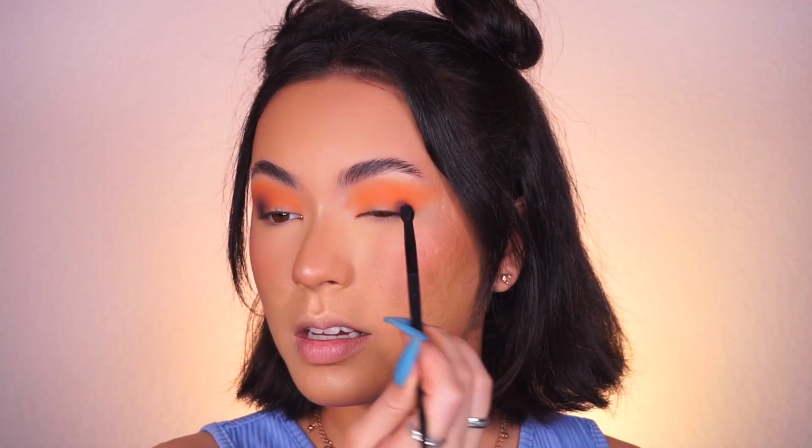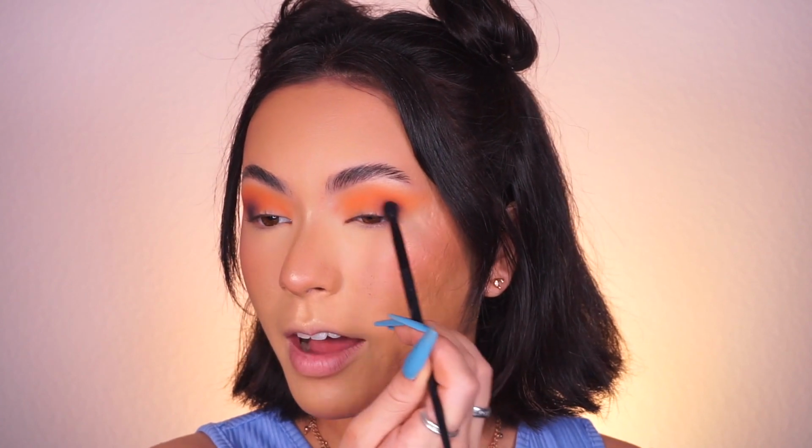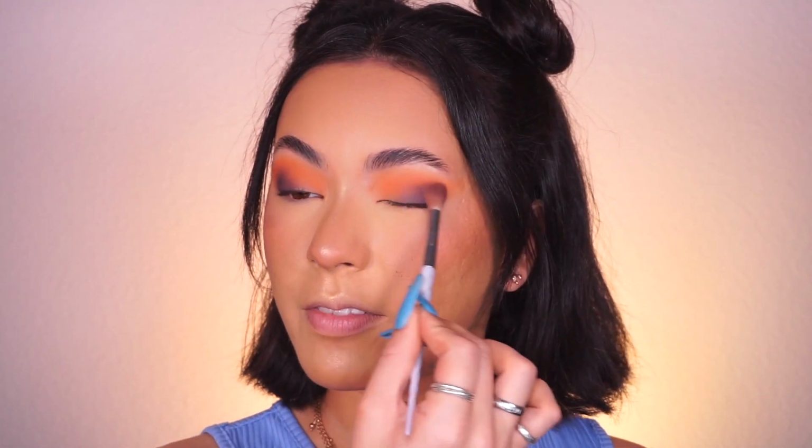I think that looks so pretty. It blended out really nicely. I'm just packing a little bit in the outer corner, blending about halfway. And I also blended that dark shade about halfway towards my top lash line. I haven't done a darker type of smoky eye in a while, so I think this is very fun.